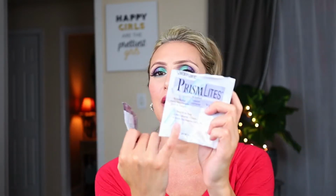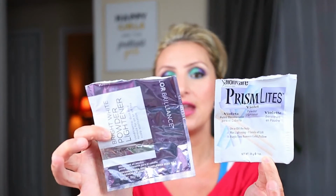This is the Ion, and then this is the Salon Care. Both work really, really well. I don't know if I had used this one before, but I've used this one several times. They have a violet and they also have a blue. So yeah, these work excellent for sure. This one says it does 5 levels of lift, and this one says it does 7, and I used it with 40 volume developer, and I was afraid of it not being even, but it really did a very, very good job.